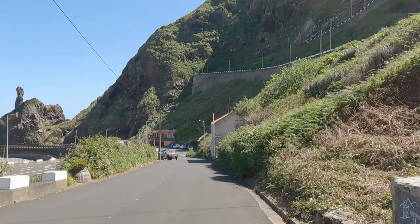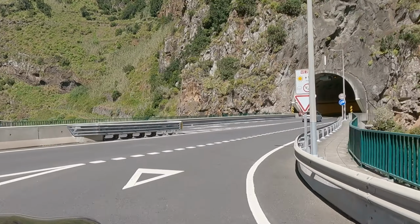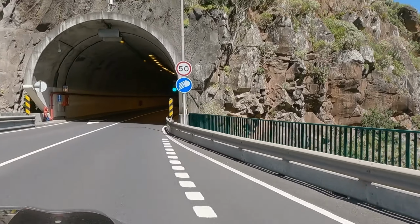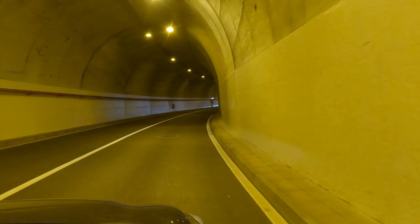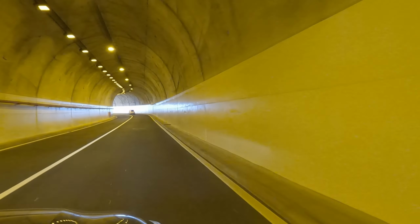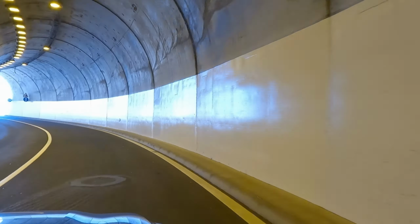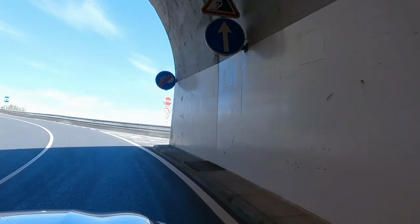The infrastructure in Madeira is really good, so there's tunnels all over the island, and there's even one tunnel that is crossing from the south to the north. So there is no going up and down the hill all the time, and it's very easy to move on the island. The engineering is really amazing. The island is like a Swiss cheese.